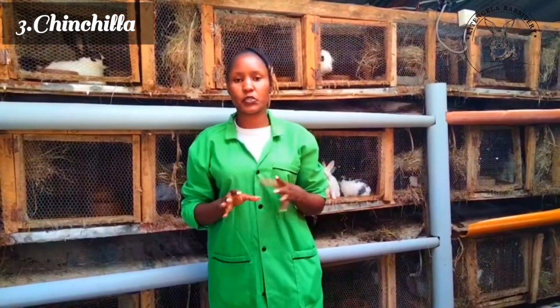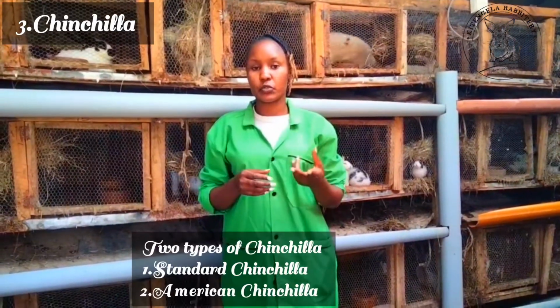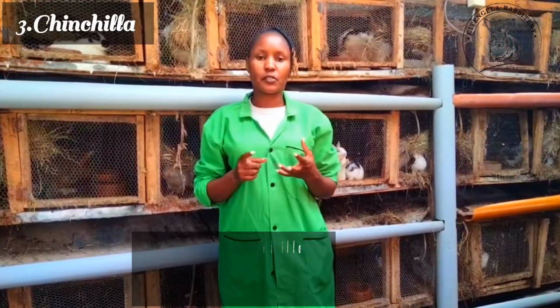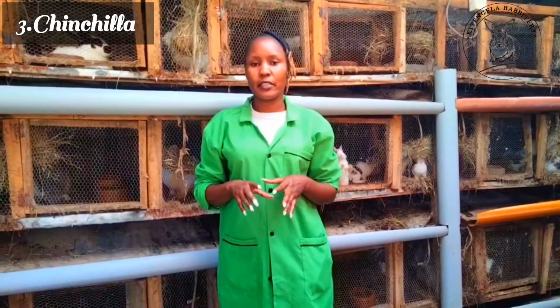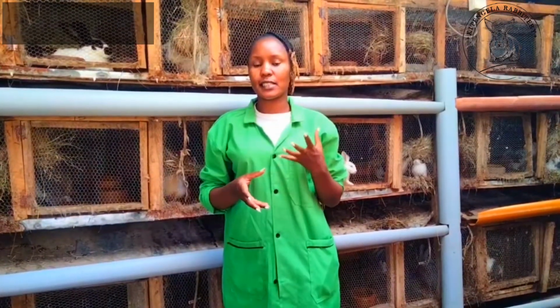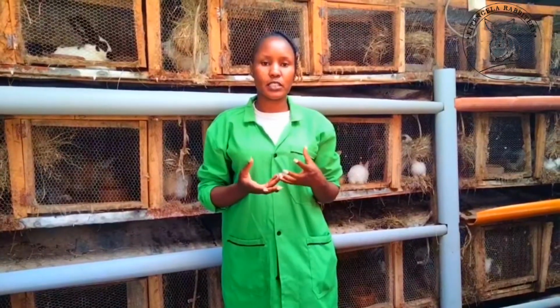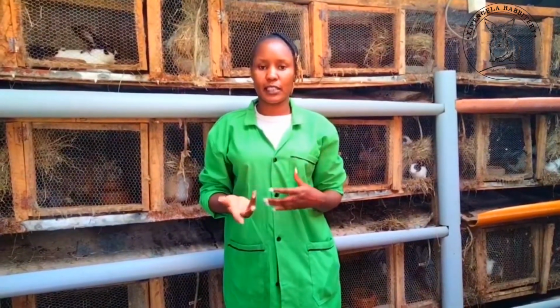We also have the chinchilla rabbit. Chinchilla rabbit is usually grayish in color, black grayish in color. So these chinchilla rabbits, there are usually two types. There is the standard chinchilla and the American chinchilla. The standard chinchilla is usually a bit smaller than the American chinchilla. The American chinchilla can attain 6 kgs when mature, and you can attain 4 kgs at the age of 4 months. That is when you start slaughtering the rabbit.